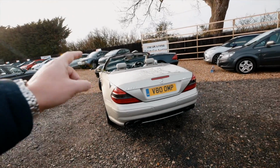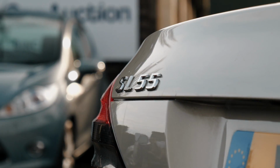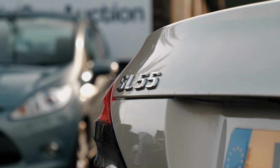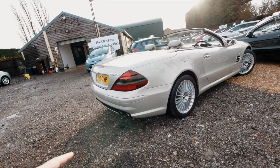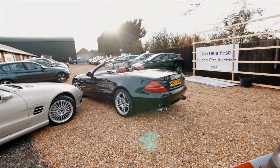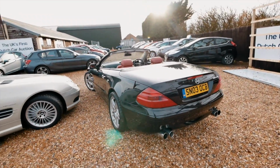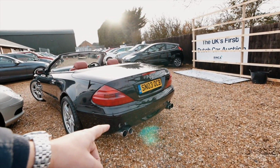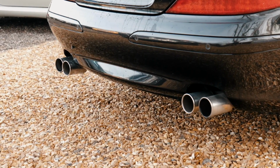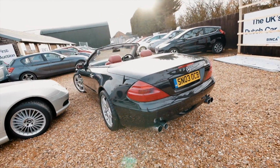So back end, the rear lights on this one, it's got a darker tint through the back lights there. Quad exhaust, nicely subtly tucked underneath the rear bumper, with a mesh grille at the bottom of the bumper. Come over to this one. It's apparently got an SL55 exhaust system on this car, with a K&N intake, but a slightly different shaped rear bumper, doesn't have the mesh grille at the bottom. The lights on these ones are fully red, they don't have the dark strip in the middle.